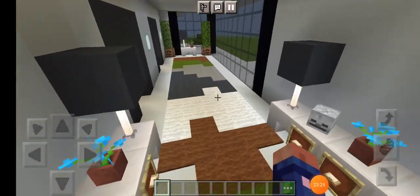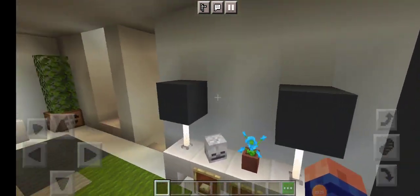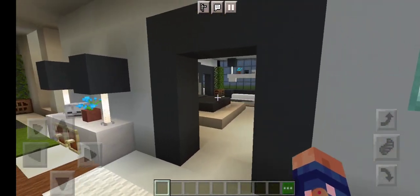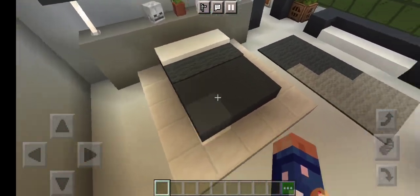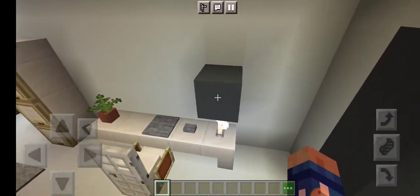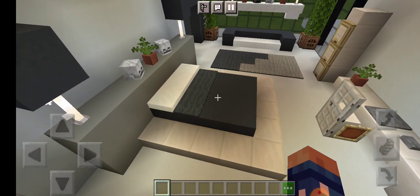So, now let me show you this room right here. I believe this is the master room. Yeah, this is the master room, guys. So this room is for the master.